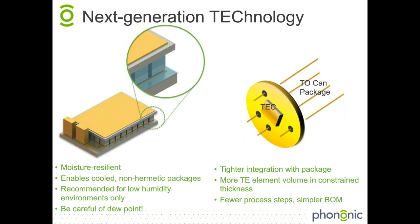If the tech cools the laser assembly below the dew point of the environment, there's a high risk of condensation on the laser and optics themselves, which will likely interfere with fiber alignment and lead to optical coupling losses. In fact, at typical data center humidity and laser operating temperatures, it is highly likely that the cold side of the tech will condense water out of the environment. So beware of the dew point of your customer's operating environment when designing a cooled, non-hermetic package.